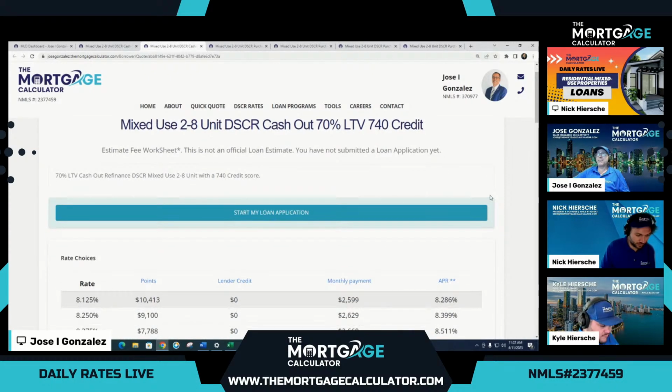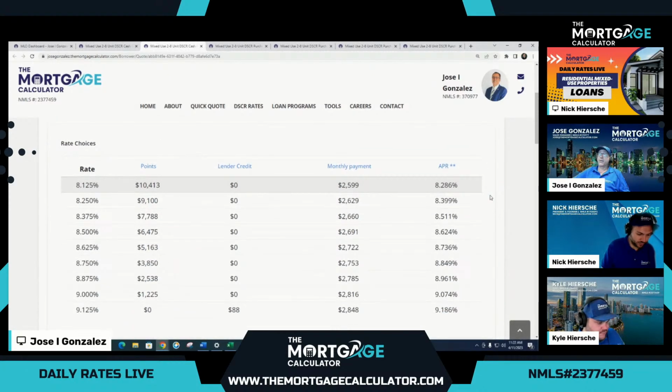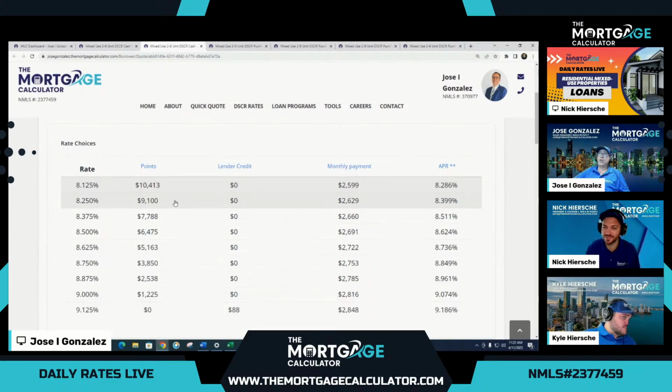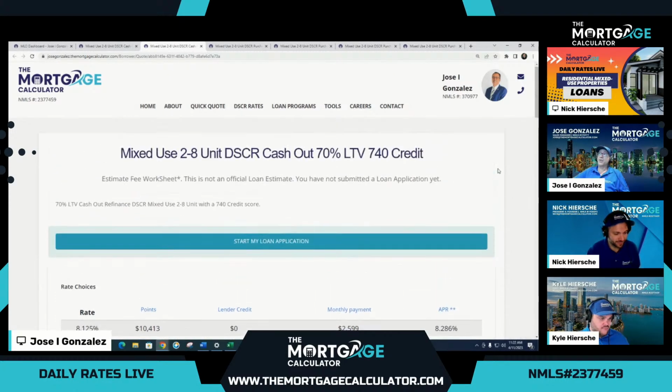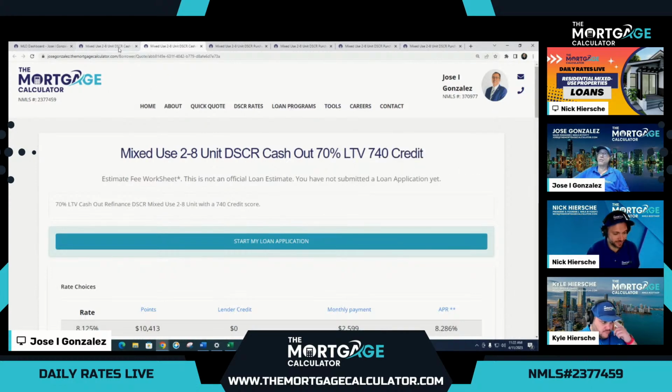Max is 70% for this program, 70% LTV with a 740 or above. And again, very good rates here. 9.125 is giving you a lender credit. We're seeing a few lender credits out there. Lender credit of $88 and lowest rate option of 8.125. And this is for a 70% LTV cash out with a 740 credit.